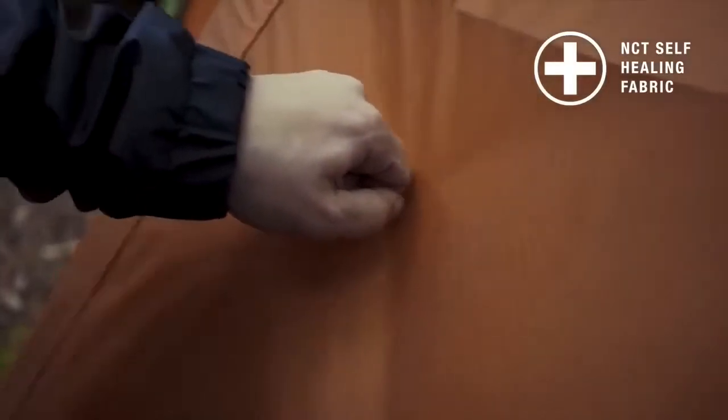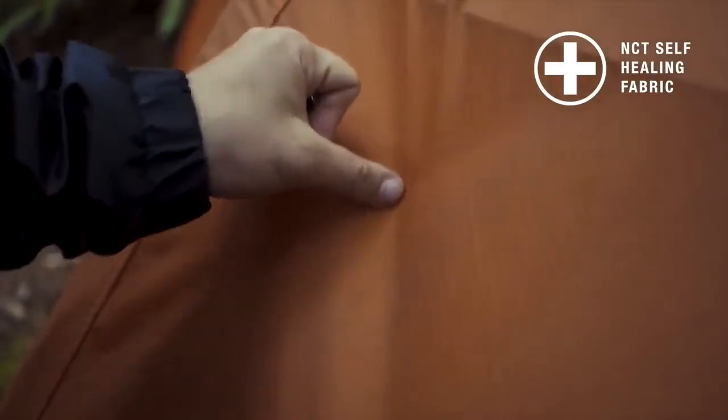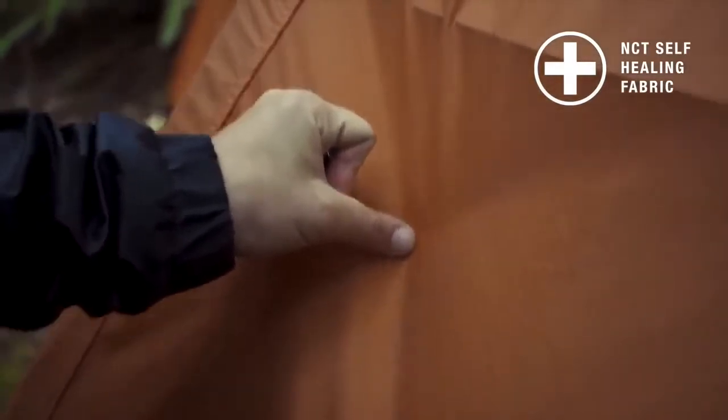This company developed a fabric that has the ability to repair itself. NCT is a fabric that can self-heal small holes and punctures to the fabric. NCT is a lightweight, water-resistant nylon ripstop with resealing and repairing capabilities.